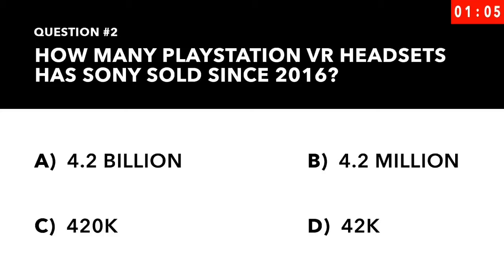So did you guys get the answer here? Again, the question is going to be, how many PlayStation VR headsets has Sony sold since 2016? Is it A, 4.2 billion, B, 4.2 million, C, 420,000, or D, 42,000?